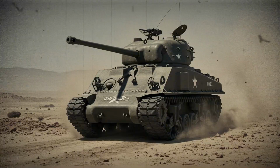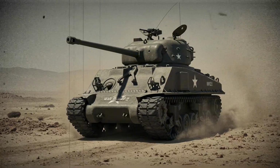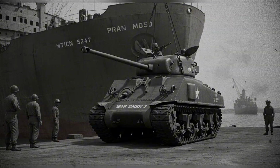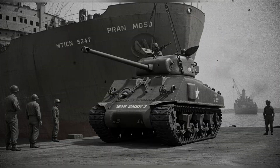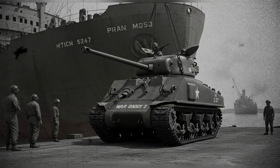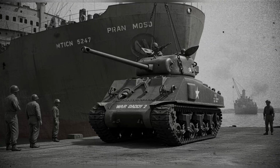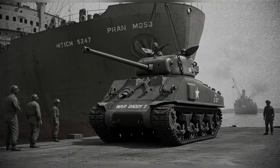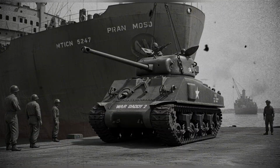These problems never affected Sherman production, safely located in American factories far from any combat zone and staffed by motivated workers earning good wages under decent conditions. The fundamental difference between American and German tank production lay not in engineering knowledge, but in industrial capability and underlying design philosophy.